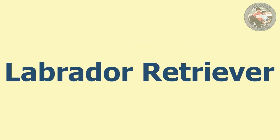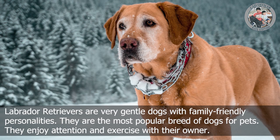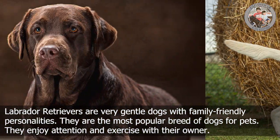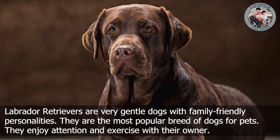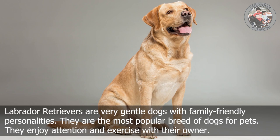L is for Labrador Retriever. Labrador Retrievers are very gentle dogs with family-friendly personalities. They are the most popular breed of dog for pets. They enjoy attention and exercise with their owner.